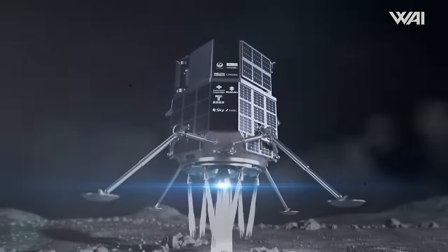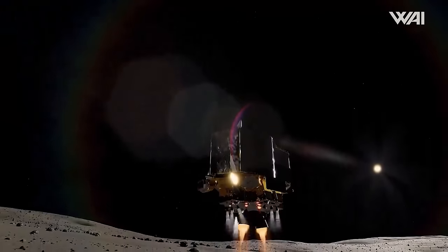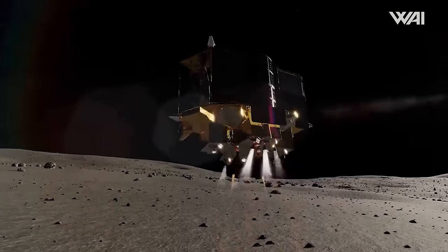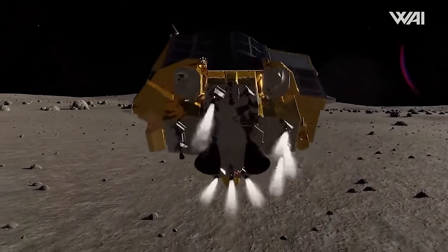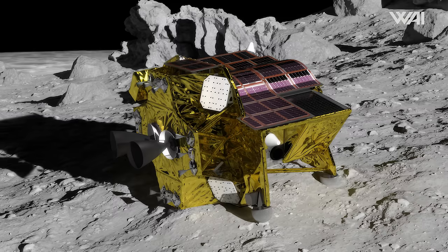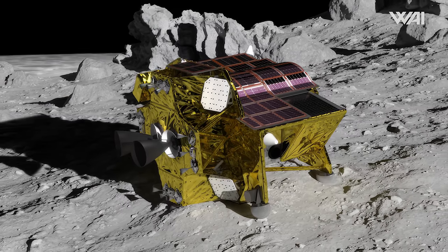Instead of the typical slow descent using engines, SLIM was engineered to hover about 3 meters above the lunar surface, then cut its engines, deploying its payloads and using thrusters to rotate before intentionally falling onto the moon. The idea was that its crushable feet would absorb the impact. So, how did it go?